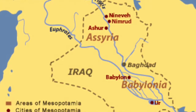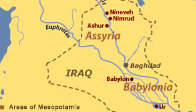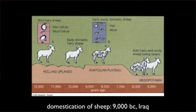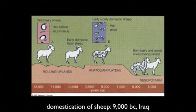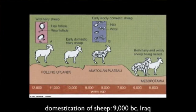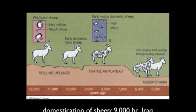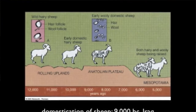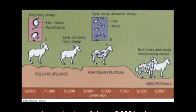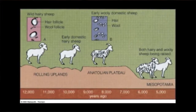Not until 9000 BC were sheep domesticated in Iraq. Before that time, the fleece on a sheep would be shorter and hairier and not desirable to work with. Over time of selection and breeding the sheep together that had a more desired fleece, we now have the fleeces that we have today, where we are now able to spin and create much better yarn that makes a much higher quality cloth.